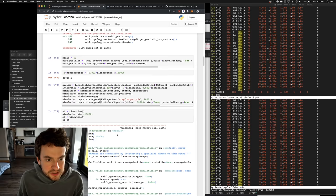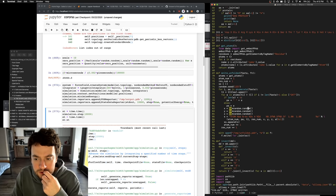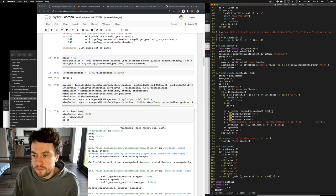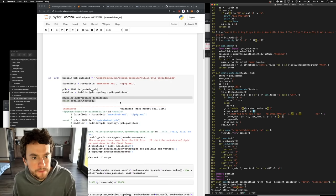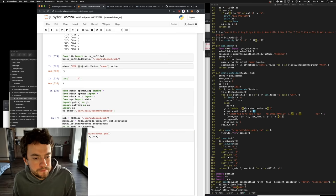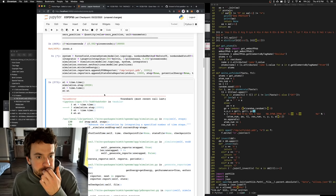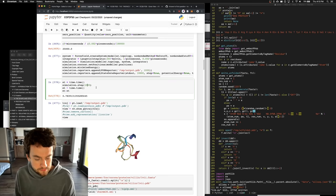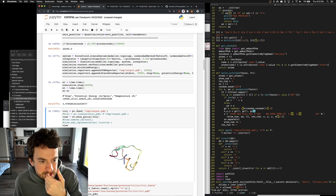Particle position is nan. Okay, it has a few nan issues. Random.random actually isn't what I want. I want random.random minus, let's just do a see anything, but that's okay. Sorry, this is a mess. Cool. Okay, we got our protein back. I don't know why it has so much potential energy.